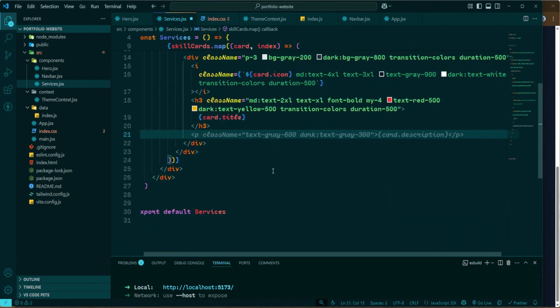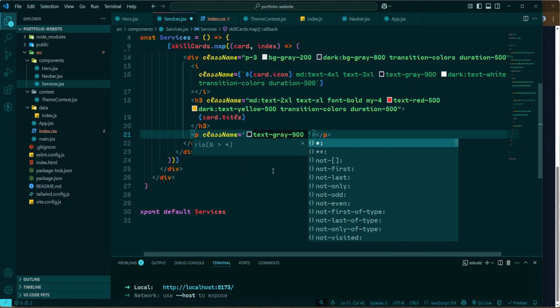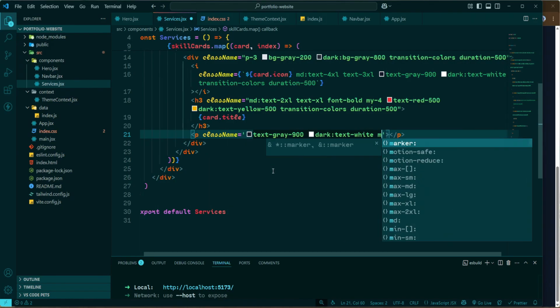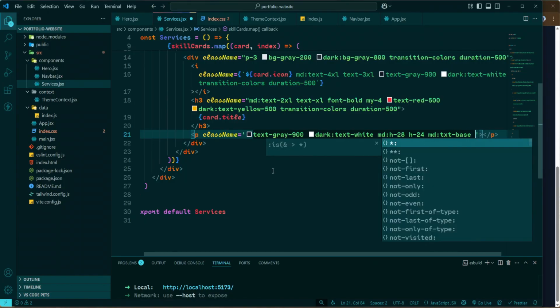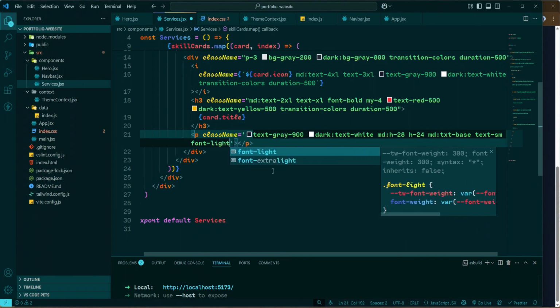Then after H3 heading elements, we need paragraph. Let's add some classes. We need text gray 900. It is for light mode. Then we need dark mode, and the text is going to be white. Then we need MD breakpoints. Height is going to be 28. Then for smaller screens, we need height equal to 24. Then we need MD breakpoint. Text size is going to be base. And for smaller screens, we need text SM. Font is going to be light.